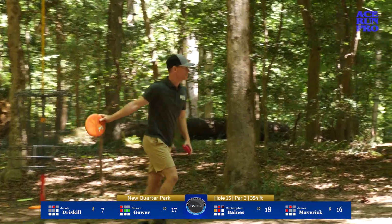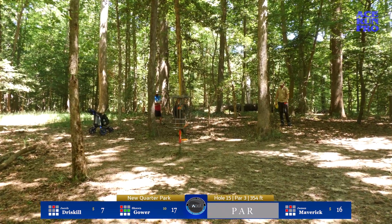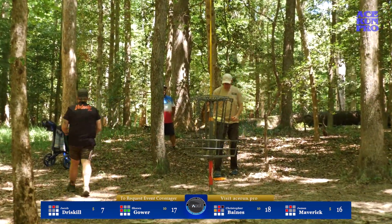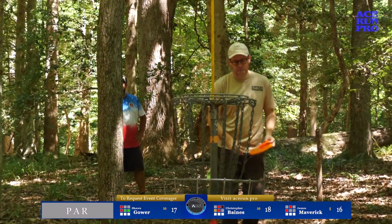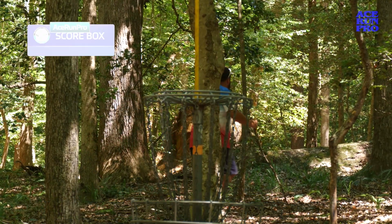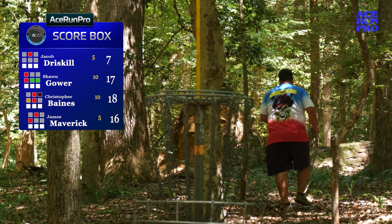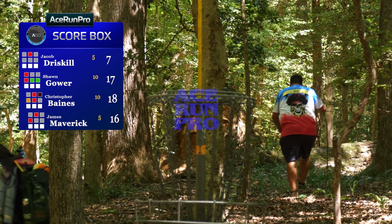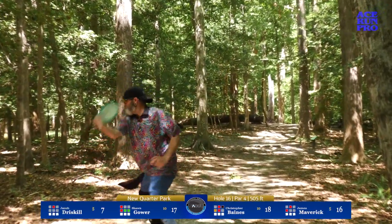Maintaining the one-stroke advantage here over Gower and 2 over Baines, as Baines collects the par. And Jacob maintaining the steady pace with another par there. It's almost like baseball here. You're just counting out. You're like, all right, 3 more innings, 9 more outs to go. He's just collecting strokes and finishing out these holes, trying to bring it on home.